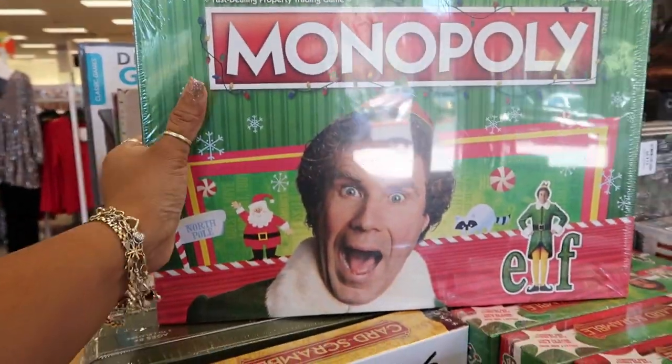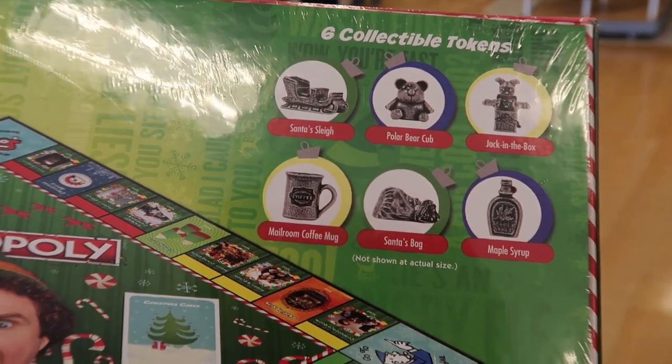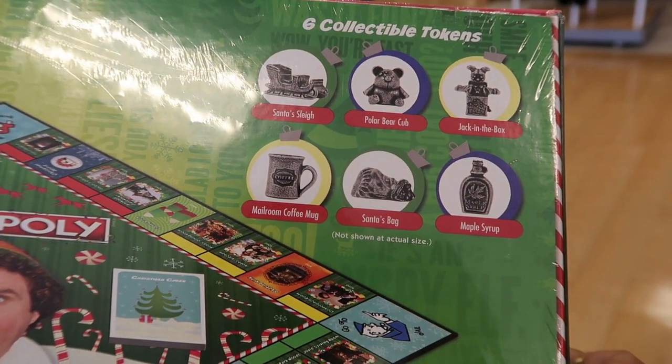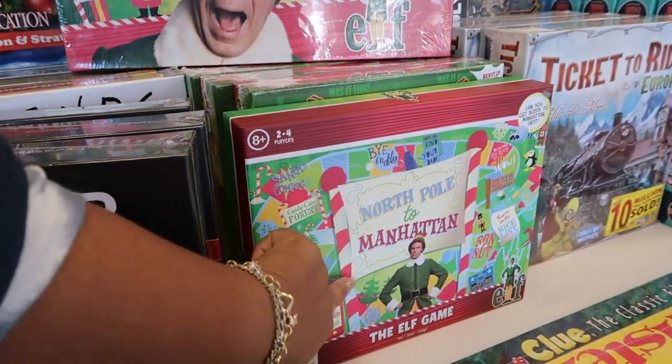Oh my goodness. What are the pieces? The polar bear, cub, Jack in a box, maple syrup. Those are cute. This is 20. And look, they even have the elf game. They got him on everything, huh?